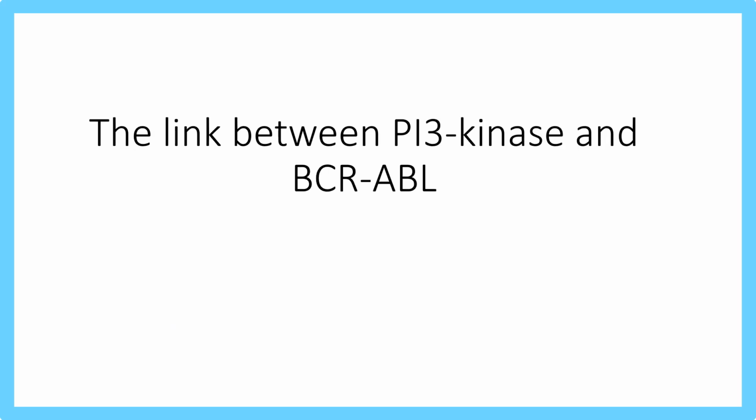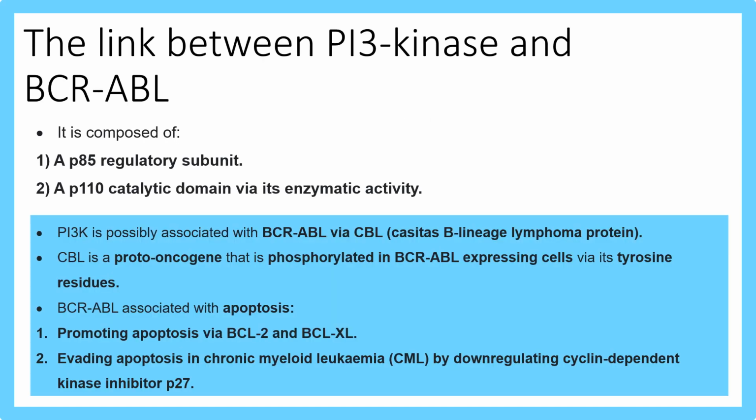So what is the link between the PI3 kinase and BCR-ABL? The link between PI3 kinase and BCR-ABL is that the PI3 kinase, as you should know already from the previous lecture, contains P85 regulatory subunits and a P110 catalytic domain via its enzymatic activity.